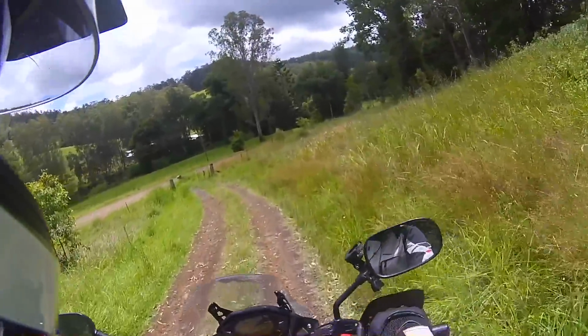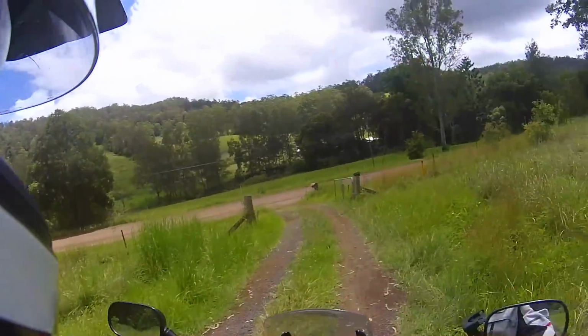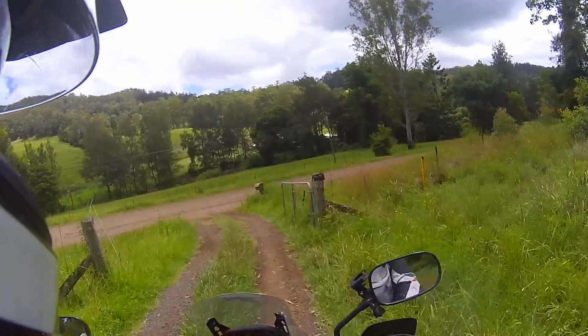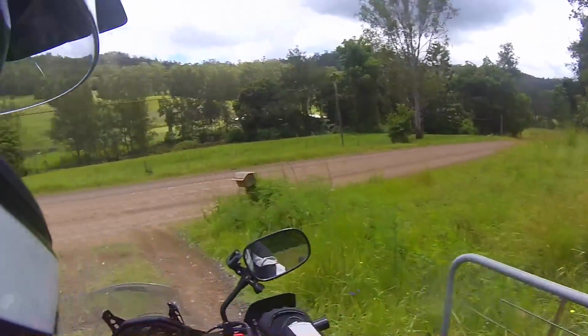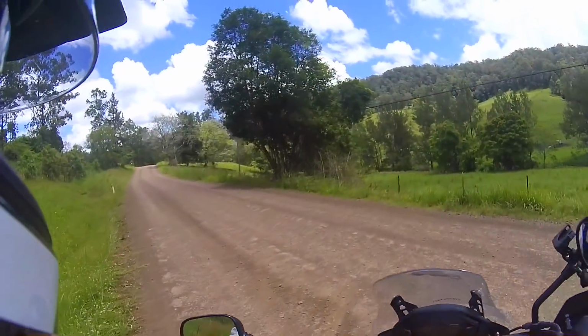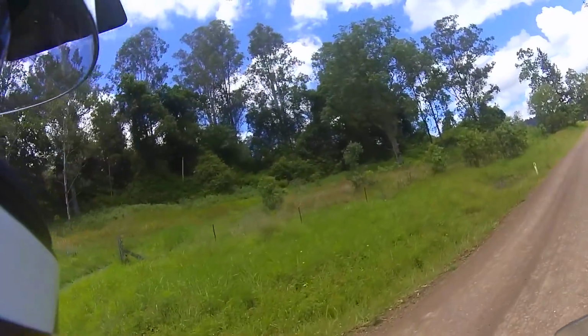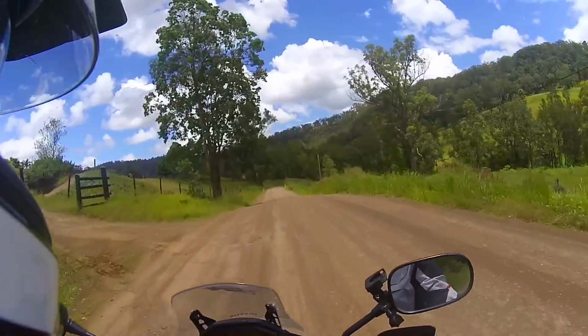Got totally distracted from being in the crater. Came out over the edge of the crater, down the other side. And this looks private, doesn't it? Well, there you go. This should be Horseshoe Creek Road now, I'm on. Survived whatever that was.